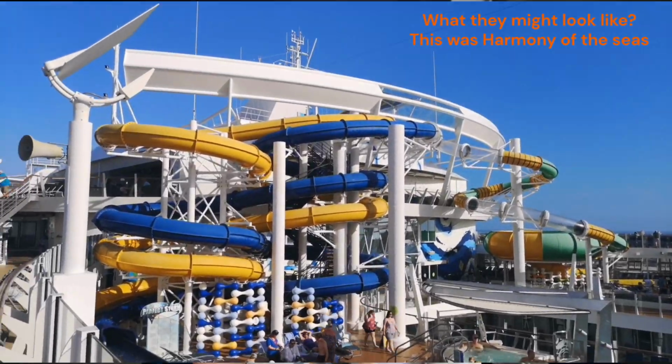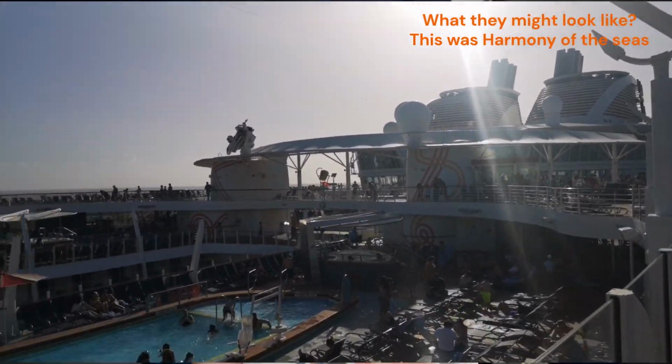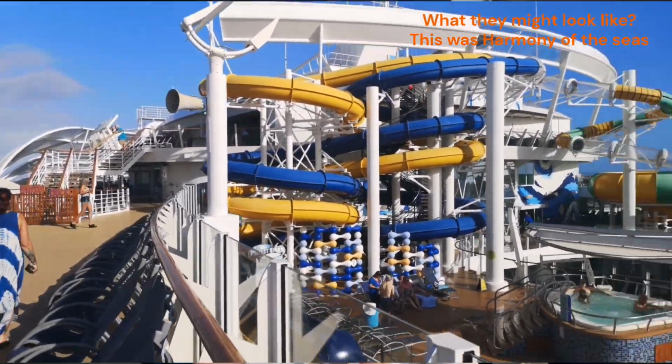Some of the notable things that they're adding to it, I think, are the water slides. I think it's called Perfect Storm, which this ship has notably been absent of having. And we've tried them on other ships. We've tried them on Freedom. We've tried them on the Harmony, and they are great fun, particularly as this ship is destined for warmer weather most of the time. I think it's nice to have that on there. We've also got the Playmakers, which we talked about before.